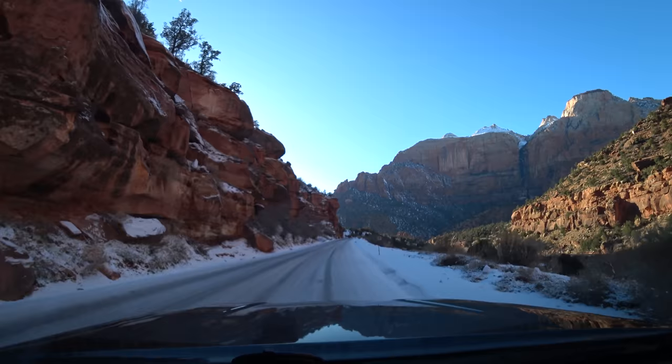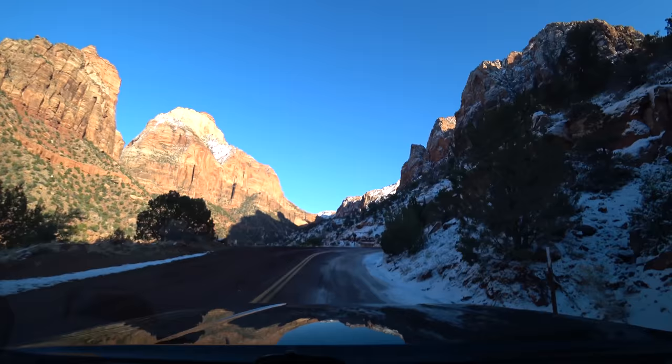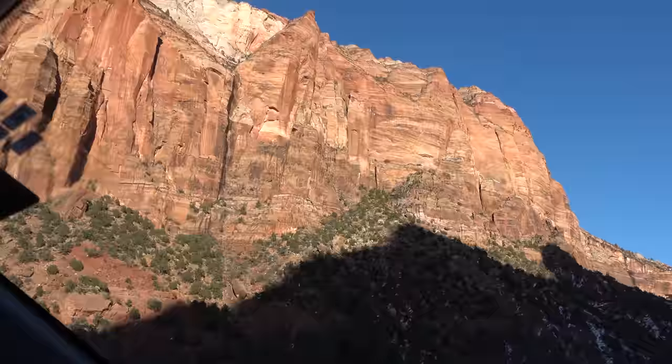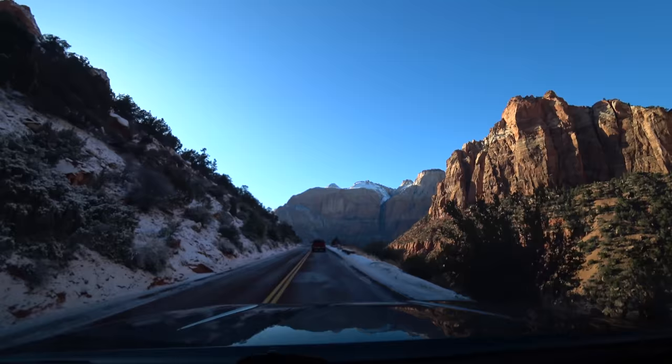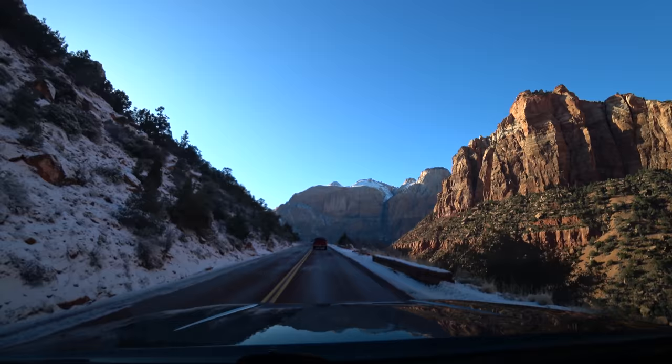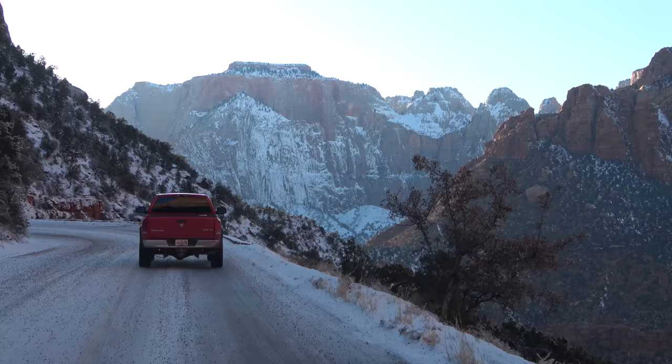I would really be afraid to take this road with Minitini the trailer in tow. So even though we fit through the tunnel, I think I am going to exit the park through the south entrance the day after tomorrow when we leave. There's a big drop.